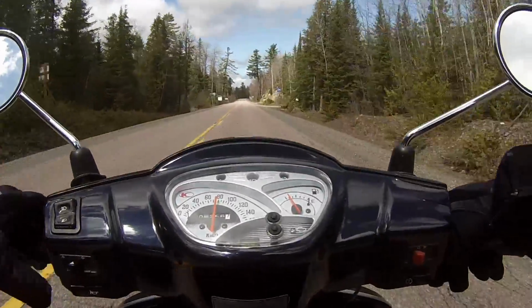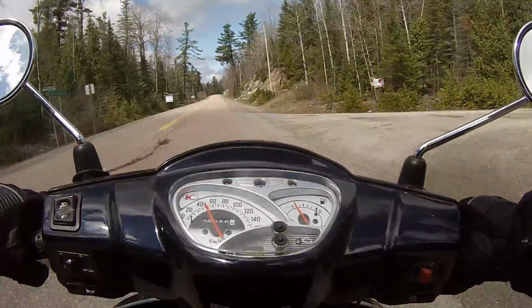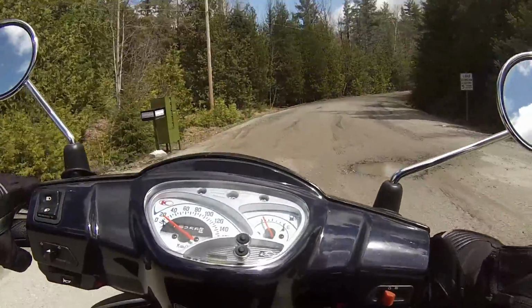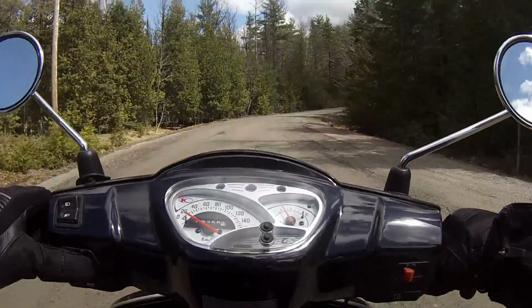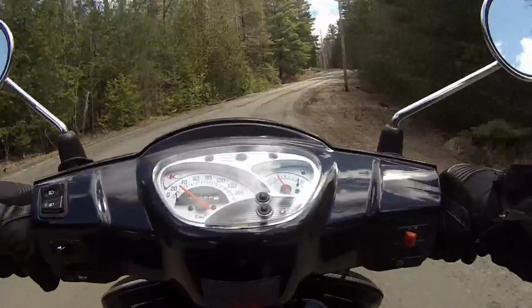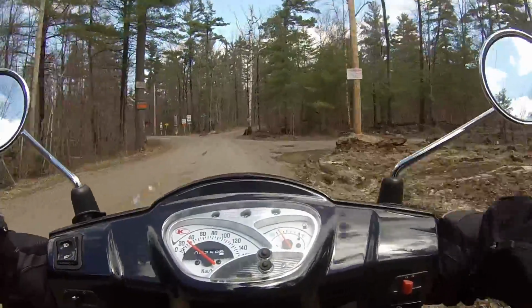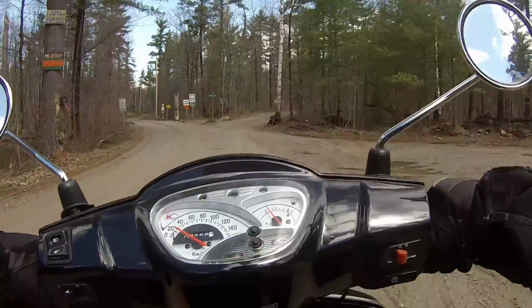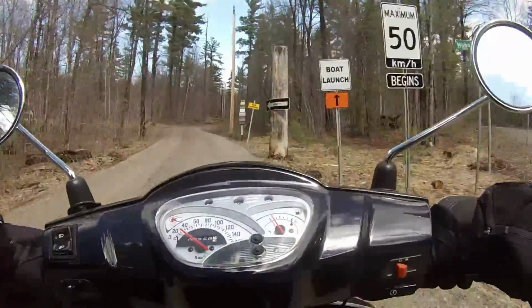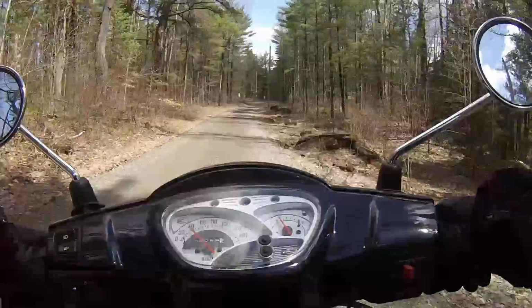Now I've decided to turn off and go up to White Lake. I wanted to go camping next week, and this is one of the ideas I had. There is some crown land around White Lake, and I wanted to see what the parking area was like and what the lake looked like. The road in is very good.